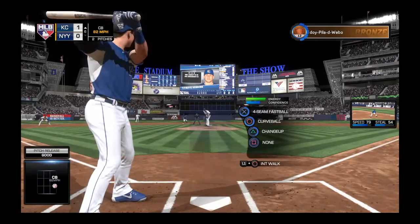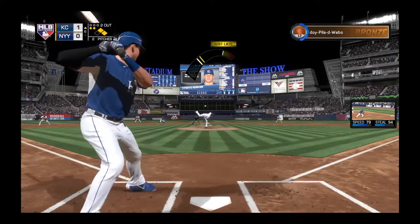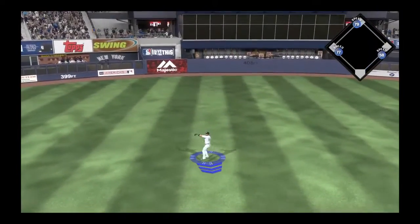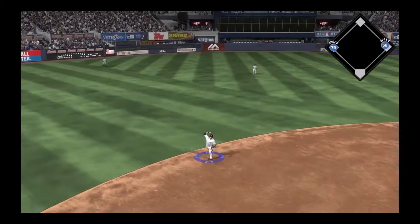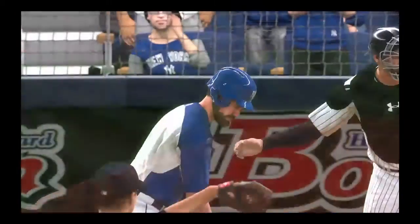Takes a curveball right on the corner. That's so difficult to hit. Hard fastball and a nasty curveball. You just have to sit on one. Now meanwhile, this ball's going to get through, and that's a base hit. And the run's going to come in to score from second as they grab a 2-0 lead now.